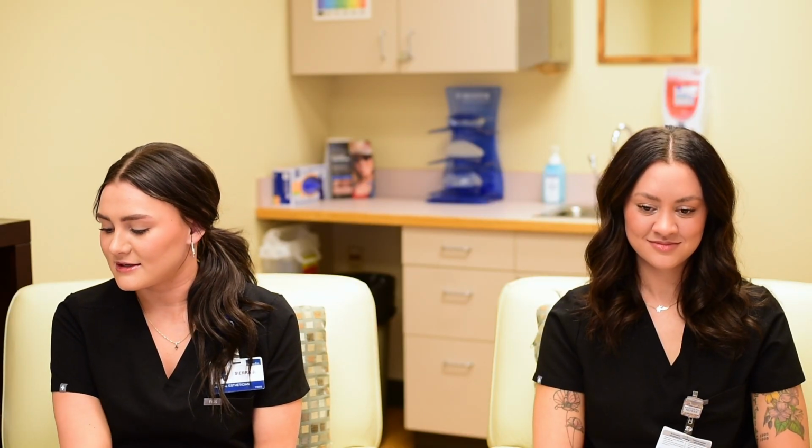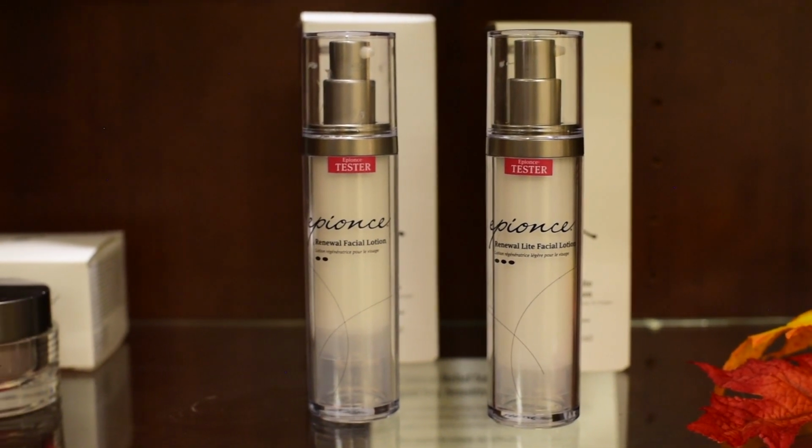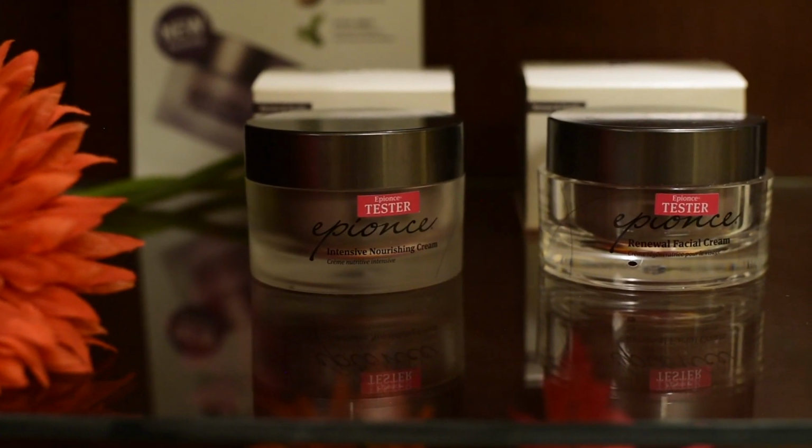Great question. You want to be sure to be using a non-comedogenic moisturizer on your skin. Epion's has 4 different options. We have one for every skin type. All of them are non-comedogenic, and they also have the hyaluronic acid, which is an amazing product for hydration and driving that moisture into the skin a little bit deeper. And you just want to make sure you're not using a cleanser that's stripping your skin of its natural oil barrier. But yeah, we can hook you up with some great moisturizers here in the med spa.